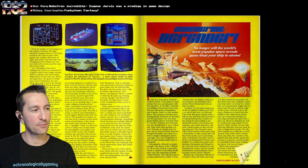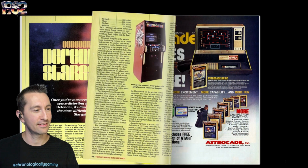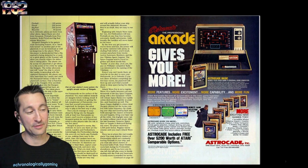And then we have an article of how to win at Defender. You got to have that. And then how to win at Stargate. Check it out. Nice artwork for Stargate. Oh, nice. And here's the arcade cabinet for Stargate. You have to know how to... That's a really tough one.